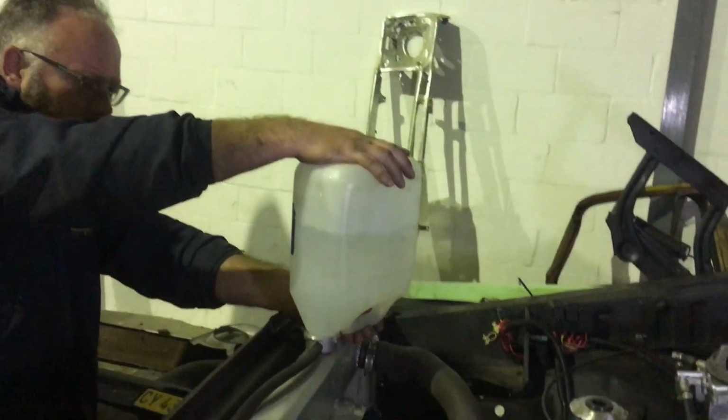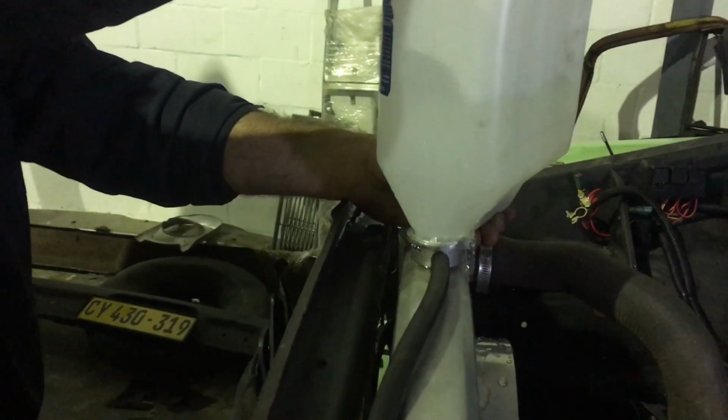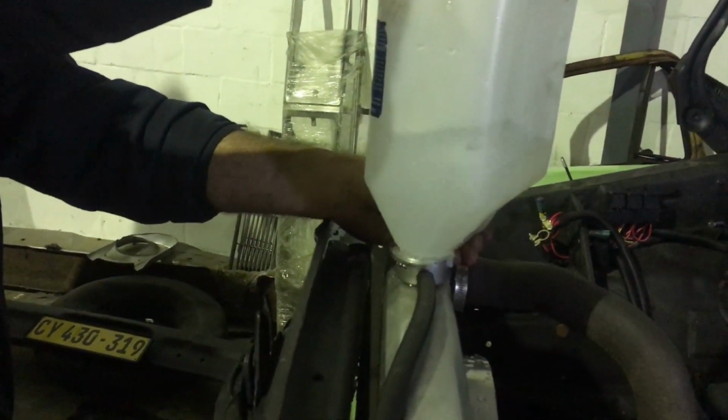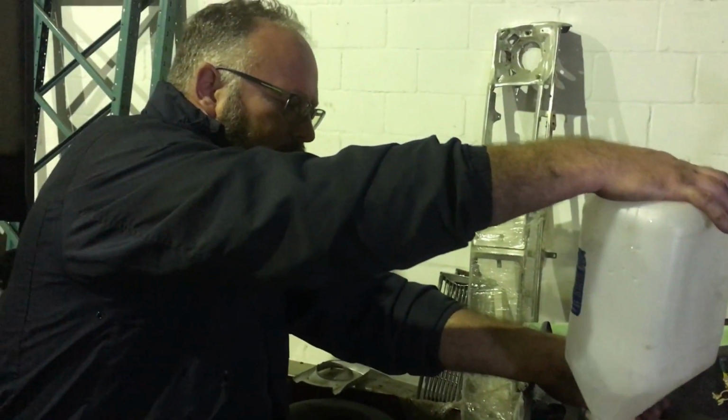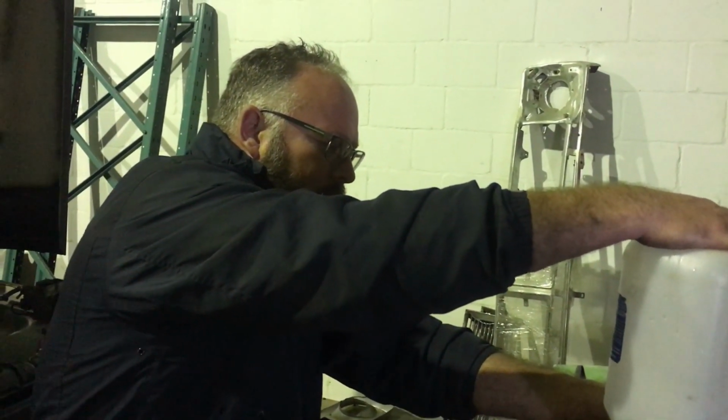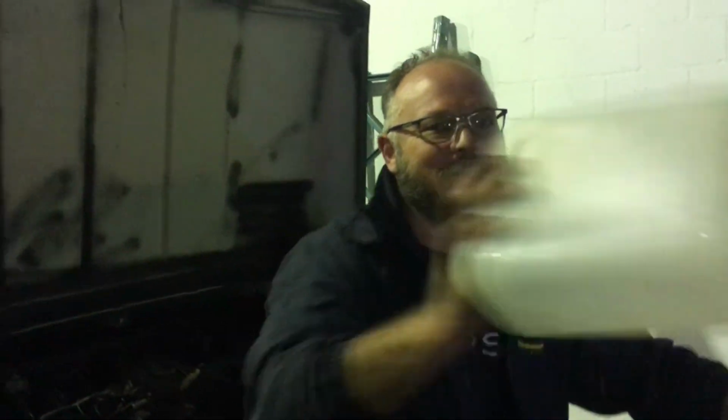That's not how you do water. Please note, that's not how you do water in a radiator, guys. Stop going. You might just get your head wet.